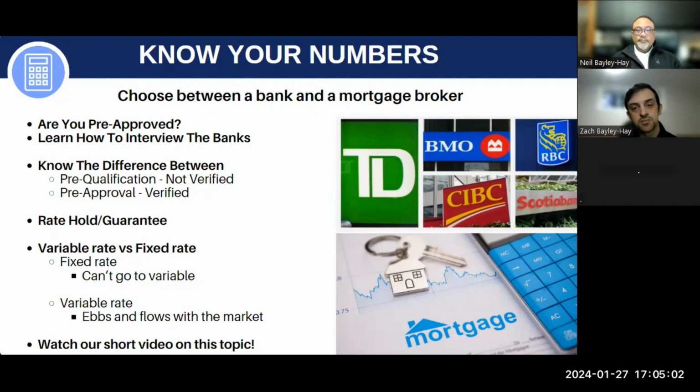And when you're looking at a mortgage broker, they have access up to 40 different lenders, aka institutions that would be providing a mortgage for you. And what they can do is they'll take your profile and put it into their system, send it out to all 40 of these institutions, and the institutions interested in working with you will come back and say, hey, we'll offer this, we'll offer this, we'll offer this.